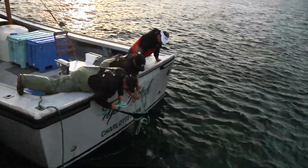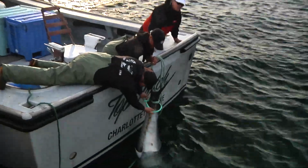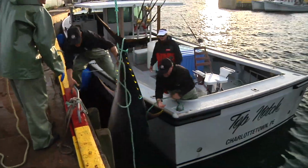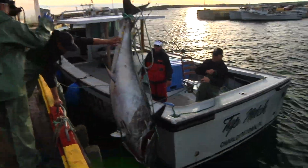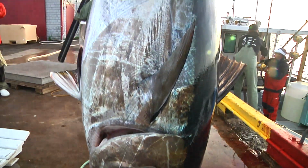We pull up to the dock, and first thing we do is drop the head. Because this fish is big, we have to tow them in. He wasn't in the boat; we had to tow him in. They hoist him out of the water, get a few pics, of course, but the very time conscious. We have to get this fish on ice as quickly as we can.